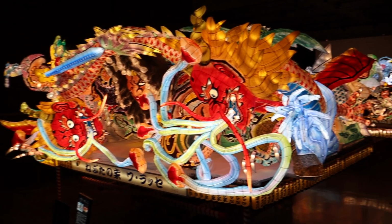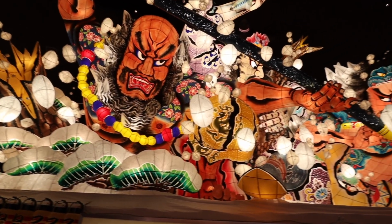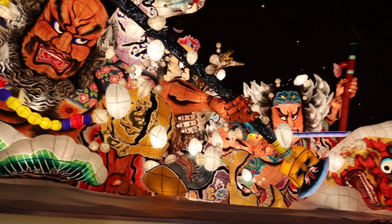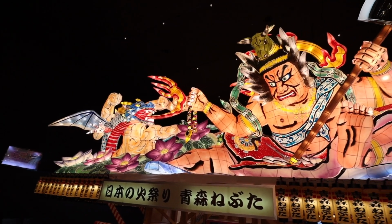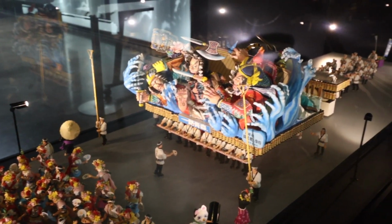Deeper into the museum, you will find the actual Nebuta floats. I don't think the camera captured the actual size of these things, but they are really gigantic. It is made of wood and paper, but because of its sheer size, it requires many people to move it around the city.